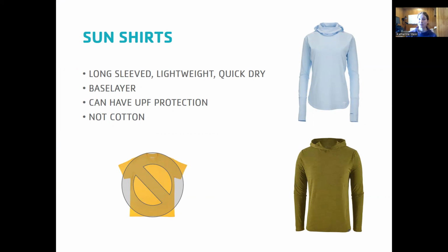This can sometimes be more UV than just applying sunscreen can handle, so it's really important to bring this extra layer of sun protection. This can be a UPF protective sun shirt, it can be an athletic running shirt, or it can even be a base layer, but please make sure it is not a cotton t-shirt. And it must be long sleeved.